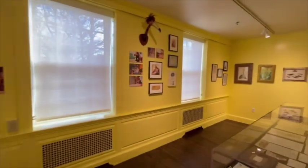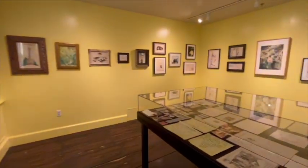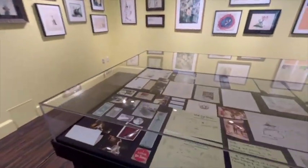All of his personal pictures and writings. Lots of history that I did not know about Dr. Seuss.